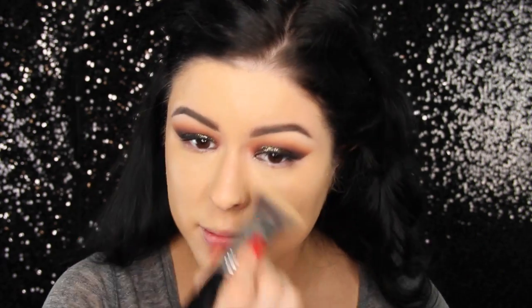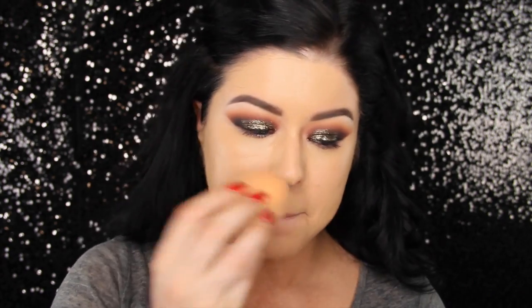I love this foundation. I talk about it all the time. You guys know this one and the Urban Decay Naked Skin are my most used foundations. And I love using a brush with it, especially this brush, because I feel like it gives me the most full coverage with the most minimum amount. It makes no sense, Whitney.